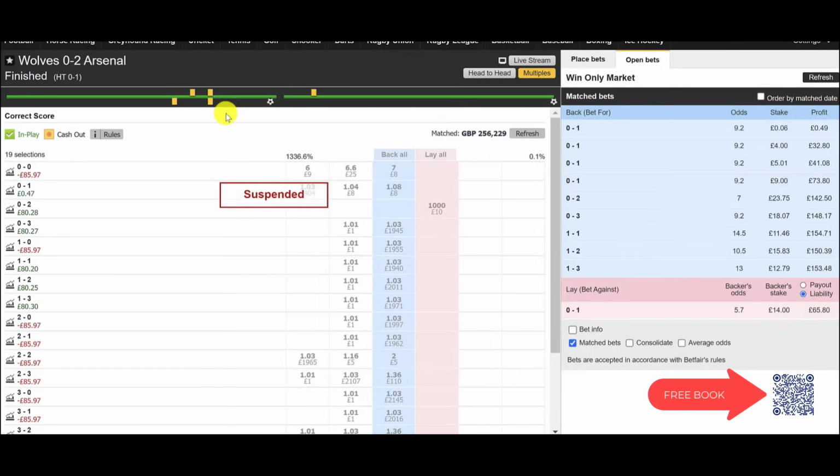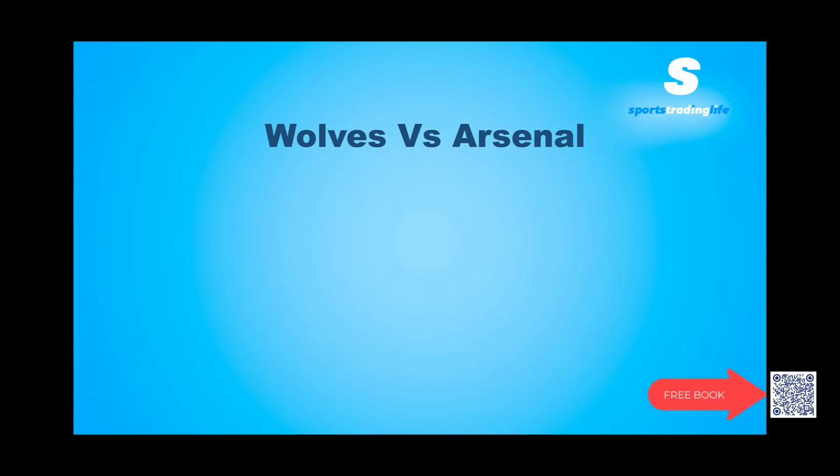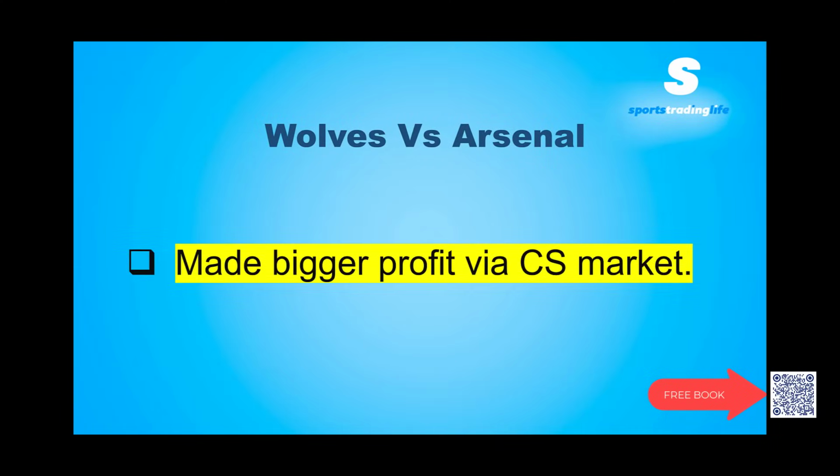And we've done that today in this one. Wolves 0, Arsenal 2, the final score. So the main thing to take away from that trade was that we did make a significantly bigger profit via the correct score market, more than double versus the match odds market, and that is the main principle, and that's the main idea behind why you would want to get involved with the correct score market.